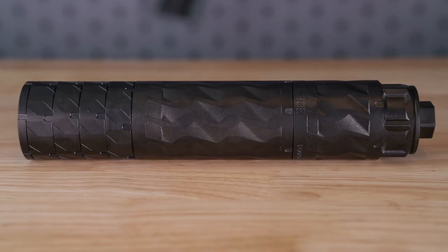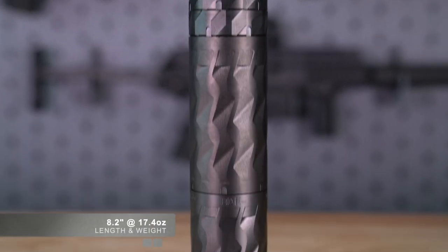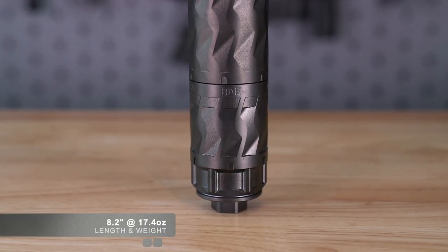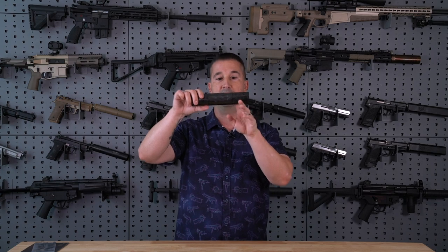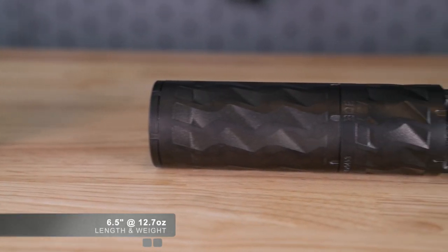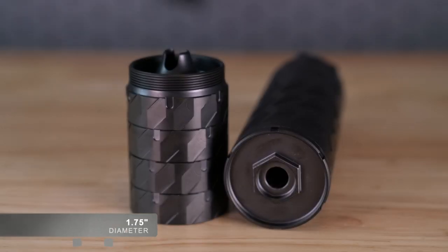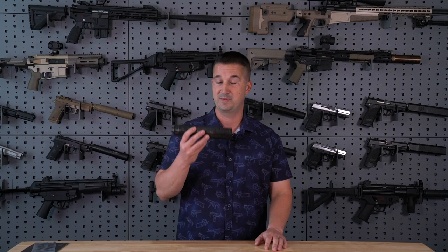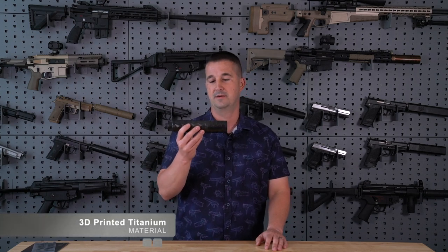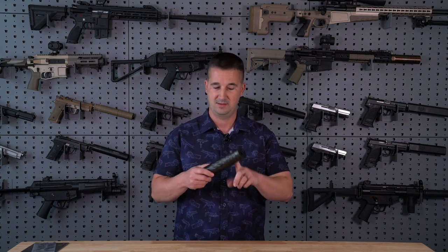It's a modular can, so when I discuss the weight and the length, I'm going to give you both at the same time. In the total overall length configuration, it would be 8.2 inches in length, and it would weigh 17.4 ounces. Now, if you remove all these and just move the end cap down, it comes in at an overall length of 6.5 inches, with a total weight of 12.7 ounces. Your diameter, of course, will remain the same at 1.75 inches. As far as material, this is 100% constructed of 3D printed titanium and then CNC machined. So really neat, more on that later.